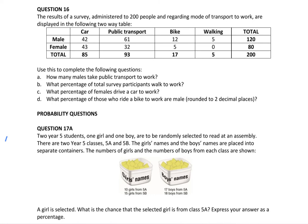16. So, the results of a survey, 200 people, that's important, are displayed. How many males take public transport to work?